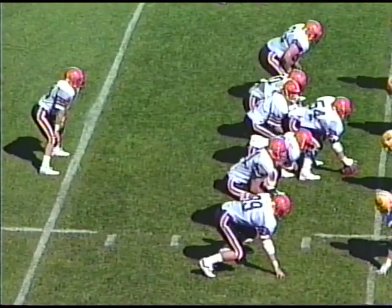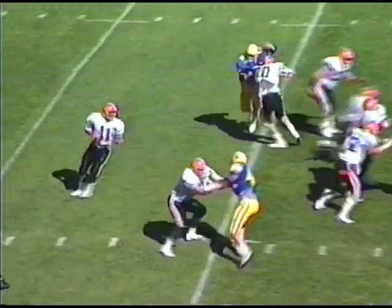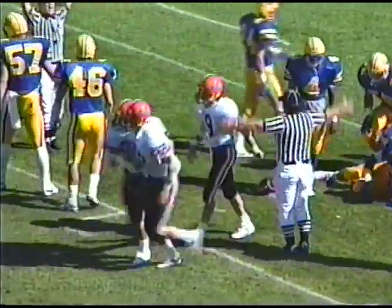Have the correct time. 10-7, Idaho State. We assume we're still in the first quarter. Whitmer over the middle, a man wide open down at the 15, down to the inside the 10-yard line. That is the tight end, Pat Keating.